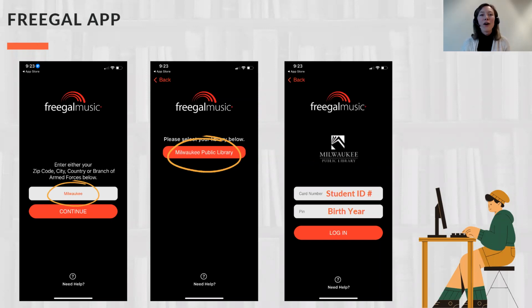But similarly, in this Roku metaphor of accessing your additional subscription services, Freegle does have one additional step of authentication, even when you download the app. When it first pops up on your phone, it will ask you to enter a zip code, city, country, etc. I think it's easiest to enter Milwaukee. You'll click continue. We, I guess, own the monopoly on Freegle in the Milwaukee area, which I'm not unhappy about. So you'll select that button, Milwaukee Public Library.